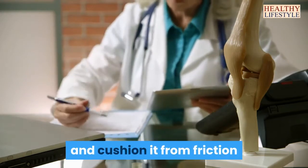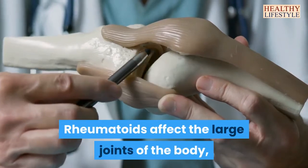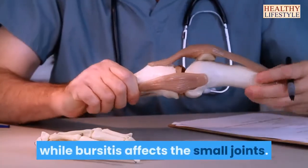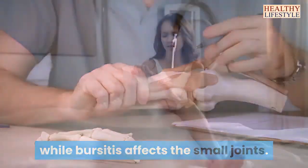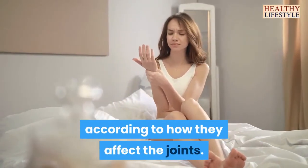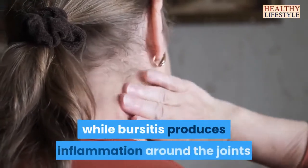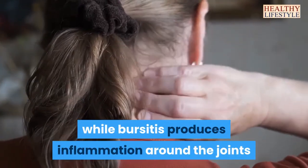Rheumatoids and bursitis. Rheumatoids affect the large joints of the body, while bursitis affects the small joints. Both cause joint pain treated according to how they affect the joints. Rheumatoids cause pain around the site of inflammation, while bursitis produces inflammation around the joints.